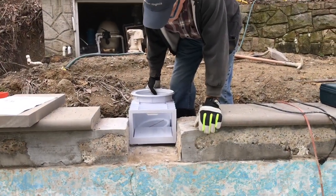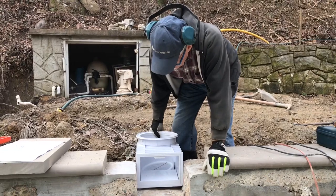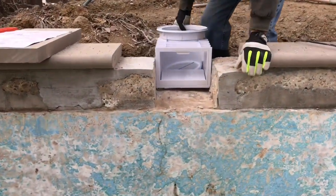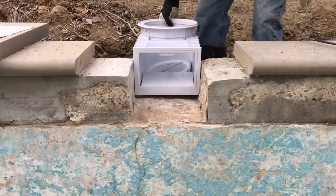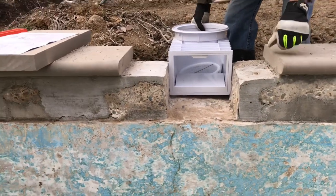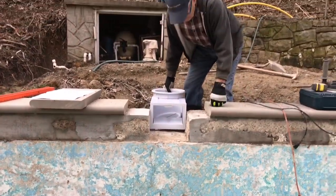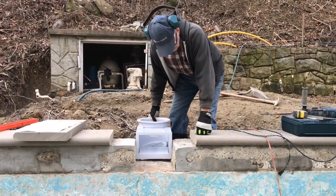So for the last, I don't know, what, hour, Dad? Maybe hour and a half, 2 hours? I don't know. Time's gone pretty fast. We've been working on making this opening bigger. The original skimmer was only 6 inches wide, and this one is right at 10 inches. So we had to take a couple inches off either side of the original skimmer opening. It's been a dusty affair, hasn't it, Dad?